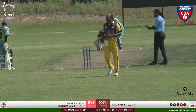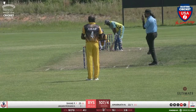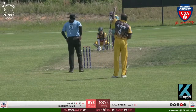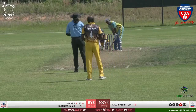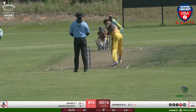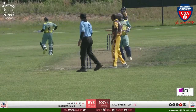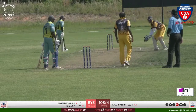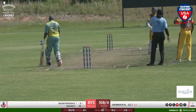And now the score is 107 for four. Amanat now into bowl to Shane. That was a leg bye just now, so the score still remains 106 for four. Up comes the bowler, bowls to Shane, and Shane cuts, and cuts well down to point and picked up by the fielder there. They only get a single, so the A boys move up to 108 for four.